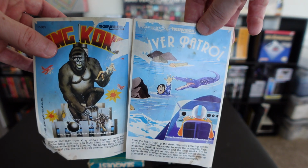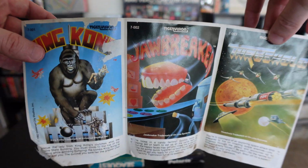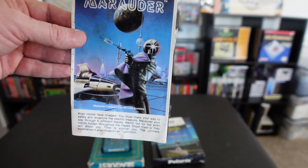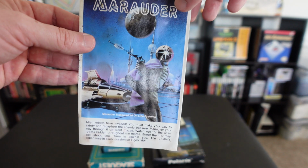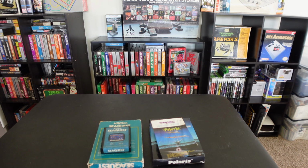River Patrol, King Kong, Jawbreaker, and Threshold are some of the other games from Tiger Vision and Marauder. They didn't put out too many games, and most of their stuff is fairly rare, so having anything complete is wonderful.